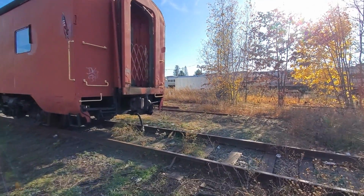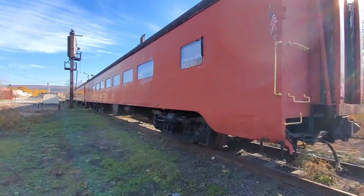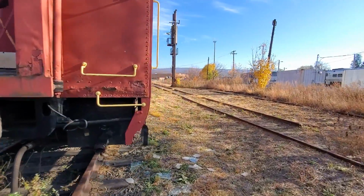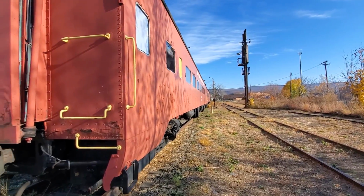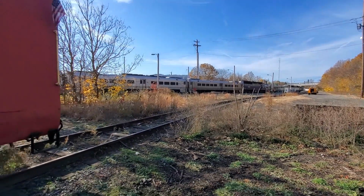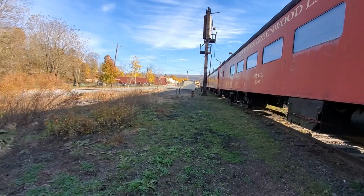There it is, end of the line. I don't know if it's worth checking out this side or not, but not really. Just gonna see the same thing, just the other side of it. So I'm assuming that's, you know, obviously not a safe area to be, so we'll start heading back this way.